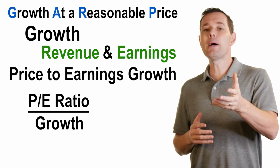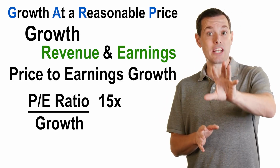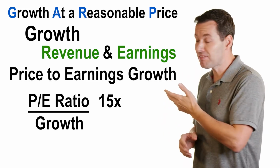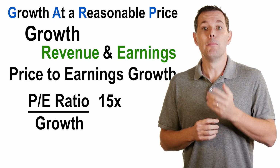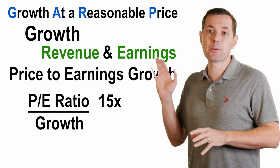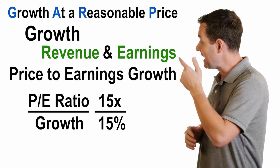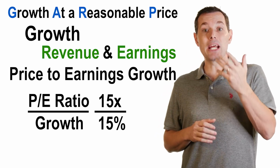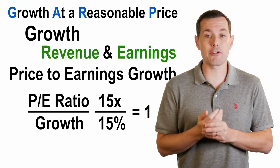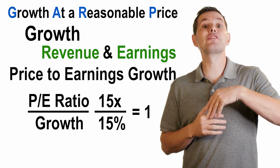So let's imagine that we had a stock with a PE of 15x. Right now, to give us a point of comparison, the stock market's trading at about 26x. So our 15x looks like a pretty good deal. But let's imagine that we go one step further and we say that the earnings growth of this particular company is going to be 15%. Well, 15 divided by 15, and we get a PEG ratio of about 1. So 1 is actually a pretty good PEG ratio. I've seen many write-ups that say, hey, you want to buy when the PEG ratio is below 1.